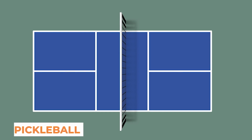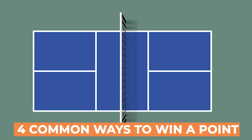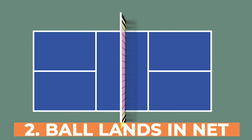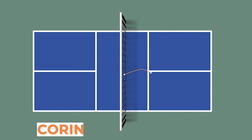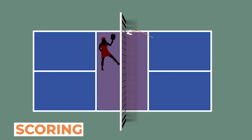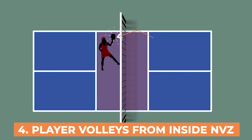And now here are 4 common ways to win a point. Number 1. The ball bounces outside the court's sidelines or baseline, which is considered to be out. Number 2. The ball lands in the net. Number 3. The ball bounces twice on the same side. Number 4. A player volleys the ball while standing inside the non-volley zone.